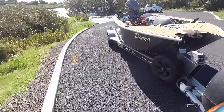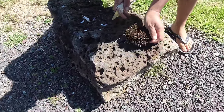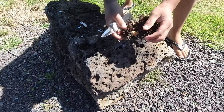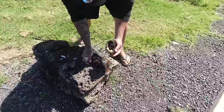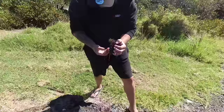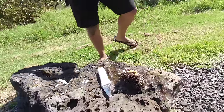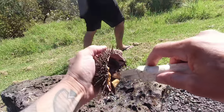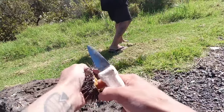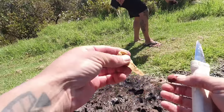Alright, boat's back on the trailer. It's been a pretty awesome day on the water. Let's have a little sneaky peek preview at these kinas. The one I looked at before was alright. Boy, there's nothing wrong with that, bro. There's a bit of colour in there. Definitely a taste test. Nice. Not bad, eh? Bit of a taste. Yum. Yeah, we've got kinas still coming on. A couple of oysters.